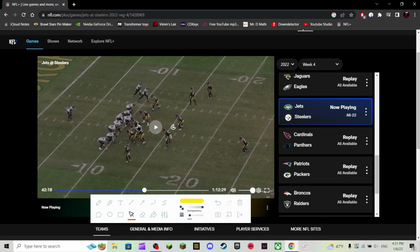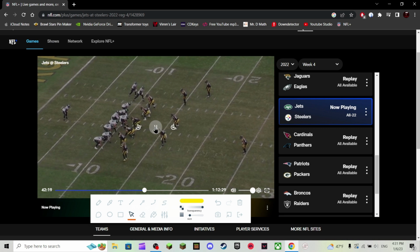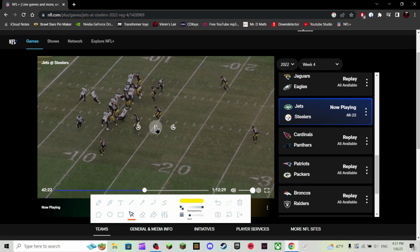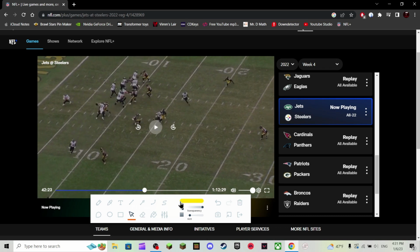Second play here, we have two wide receivers up here, Breece in the backfield, and then a double tight end set. So with this play, Steelers looking like they're running a blitz, though maybe a disguise. Yeah, it looks to be a disguise.